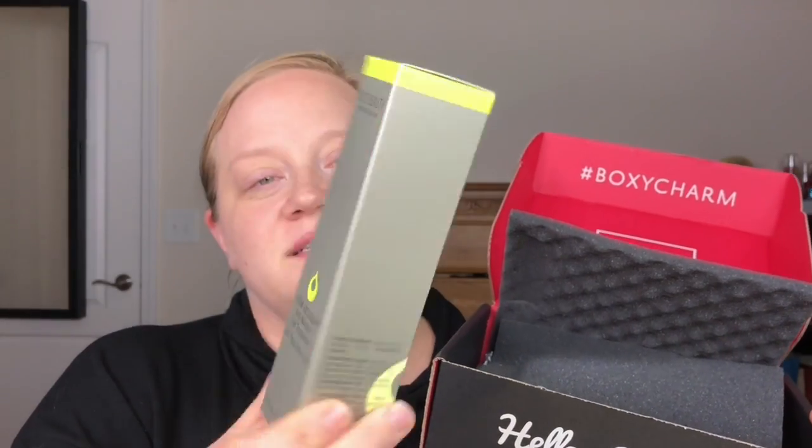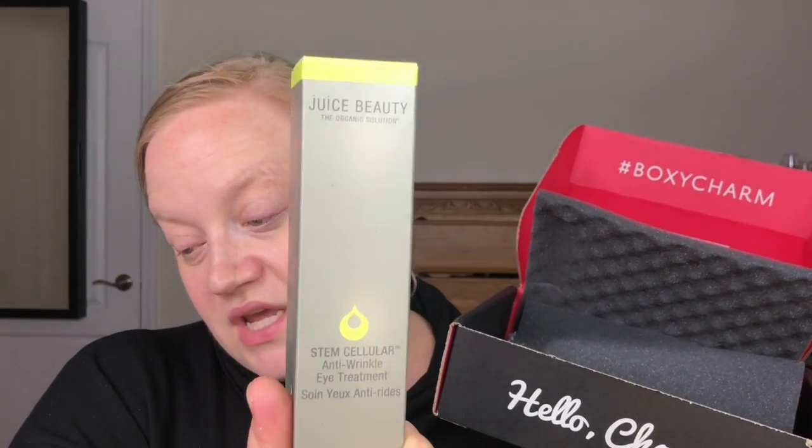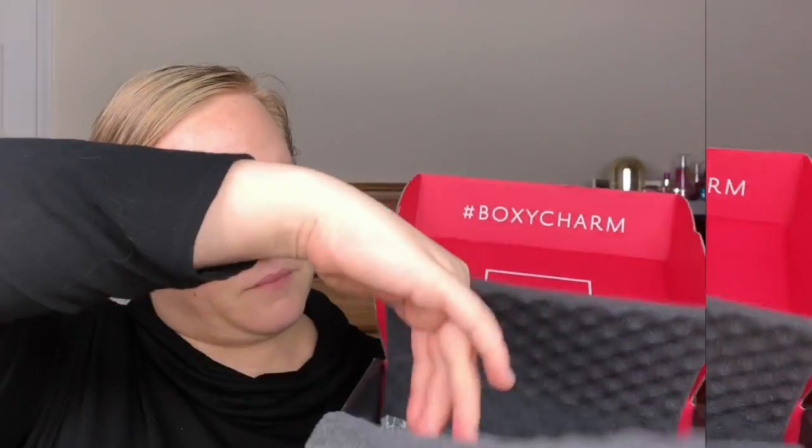Next, I knew I was getting this and I was so excited. It is an anti-wrinkle eye treatment from the brand Juice Beauty. This retails for $50. I do use something similar from the brand Number 7, so when that runs out, I will try this one and let you guys know, probably in a faves or fails video at some point.